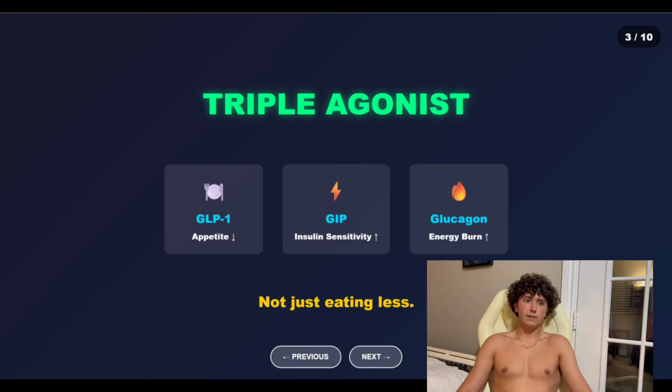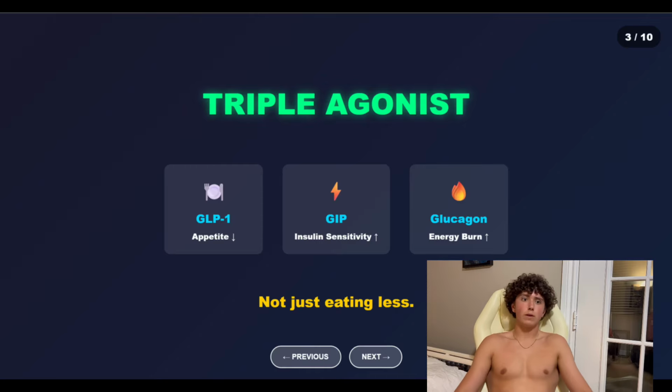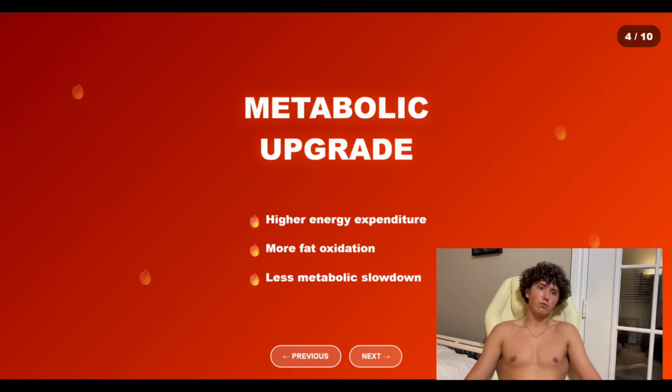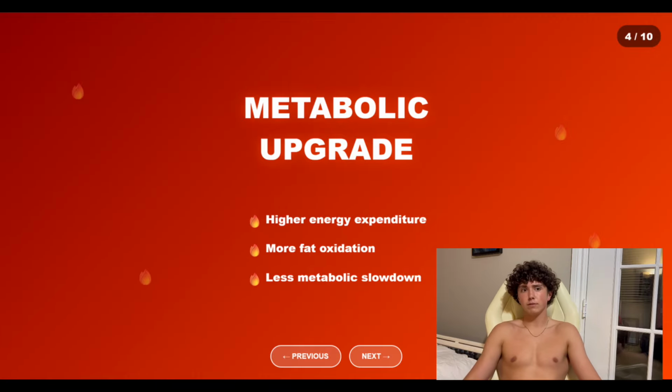The dual agonists like Tirzepatide will crush your appetite and regulate your blood sugars, while Retatrutide, this new drug, will add that glucagon receptor, which will ramp up fat burning and energy expenditure even at rest. So you're burning more calories at rest and upgrading your metabolism.